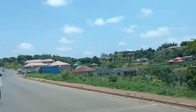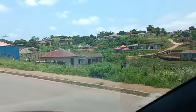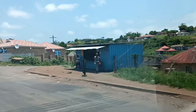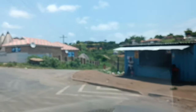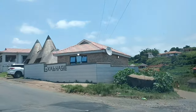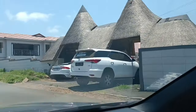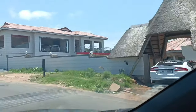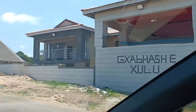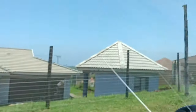Look at that house over there. It looks like people here, as much as it is a village, have beautiful houses. But they don't have a lot of space. It's just space to build your house. Other than that, look at this one. I don't know what this is. It looks like an event place. I thought it was just a house, but it looks like an event place. Nevertheless it looks so beautiful.